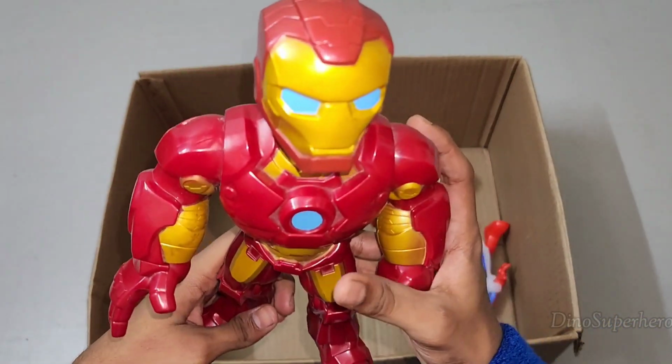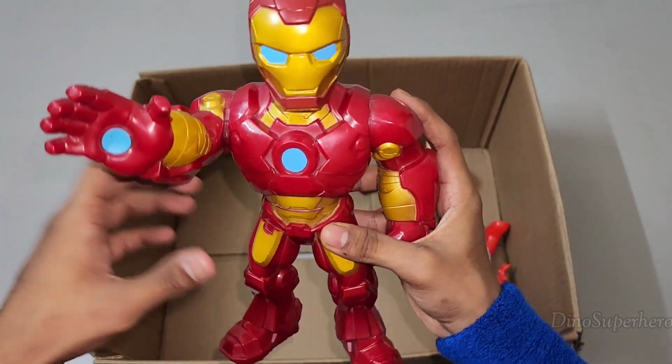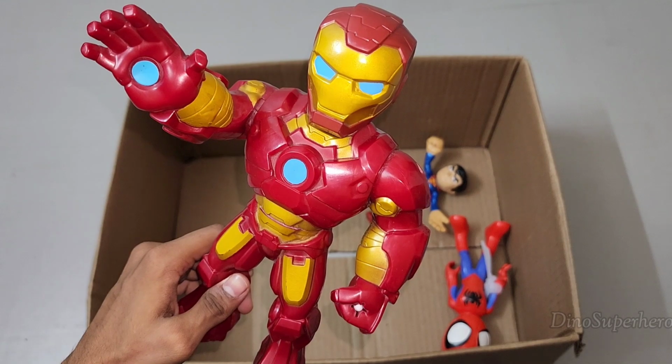Red and golden one, you guys. Wow, guys, look at this, what a fine one, guys. Wow, nice and cool metallic suit, guys. Guys, this is Iron Man cartoon.